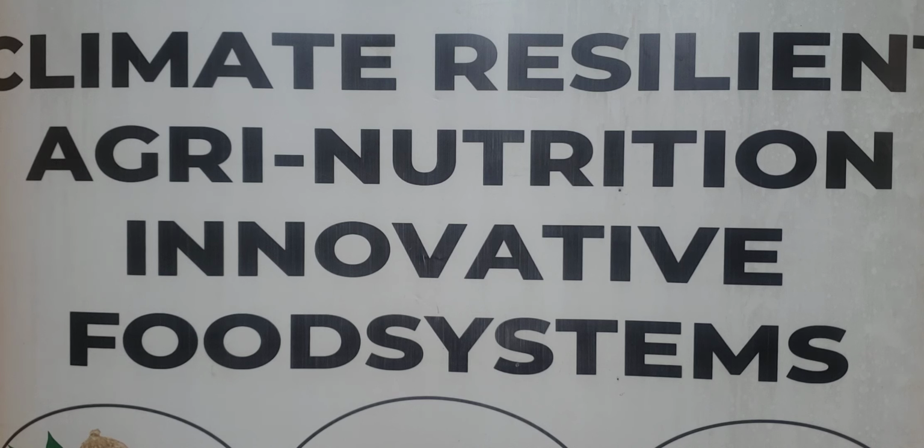Therefore, teff is a multi-purpose crop with a high importance for the Egyptians' diet and culture. Remember, Egypt has a very rich culture. Ethiopia has a very rich culture, and Ethiopia was never colonized, so they have maintained their rich culture. When you go to most hotels, even the modern hotels, trust me, injera will never miss on their dish.